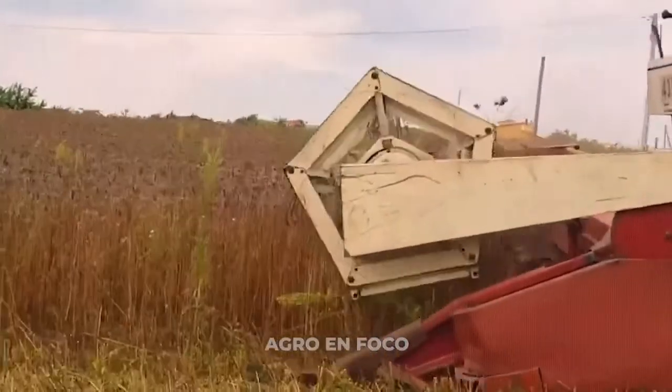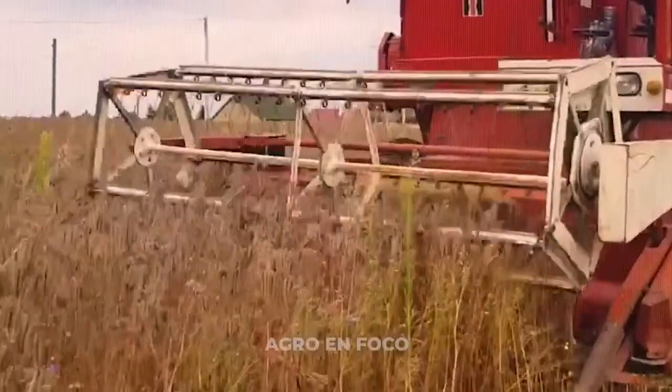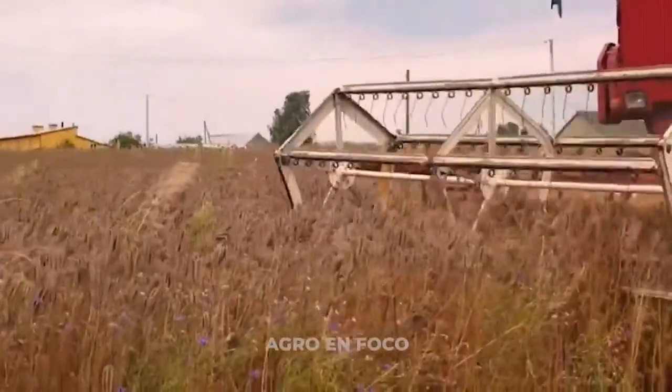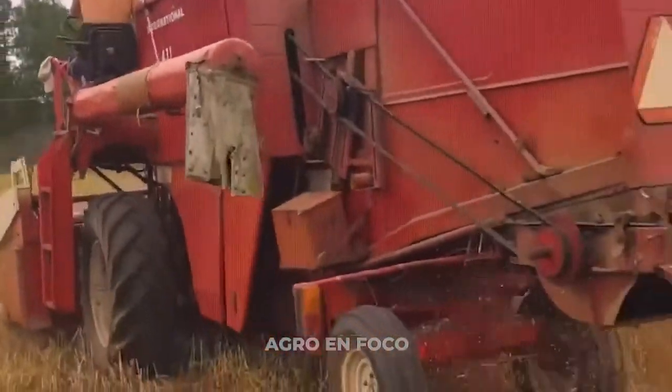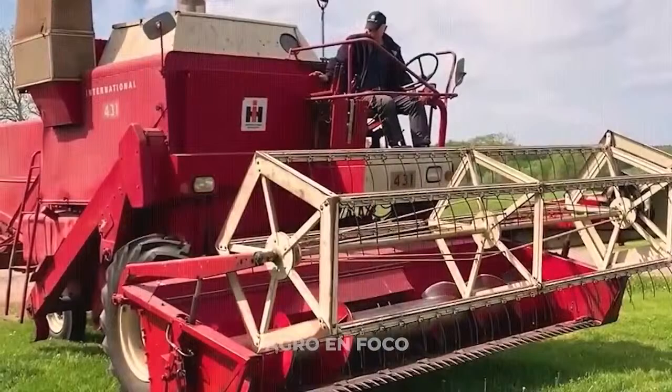The threshing system was another highlight of the IH 431, with the beater measuring 1.04 m in width and 0.56 m in diameter. The machine offered an adjustable speed range between 338 and 1,328 revolutions per minute. This flexibility was essential to meet the demands of different grain types.